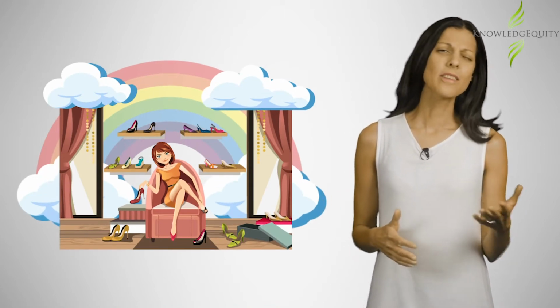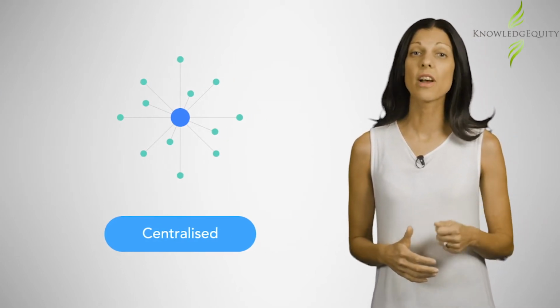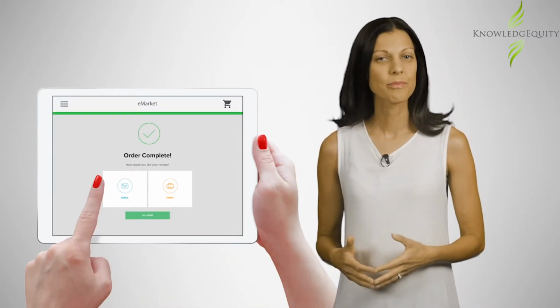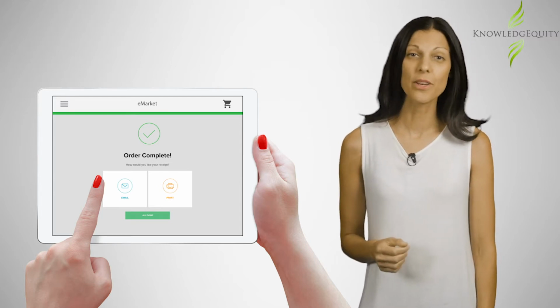As I watch the screen tell me that my data is being verified, I drift off into happy shoe land. Whilst I'm there, my data is sent to a centralized network, an intermediary, like a bank that verifies that my credit card is valid and authorizes my transaction. The screen tells me I have a receipt number and congratulates me on my purchase. Let's see how blockchains are different.